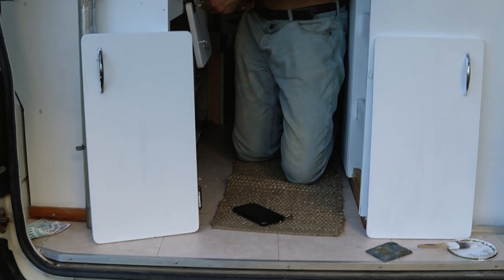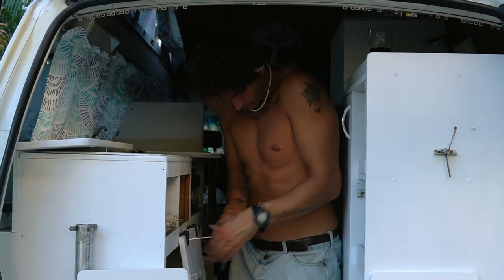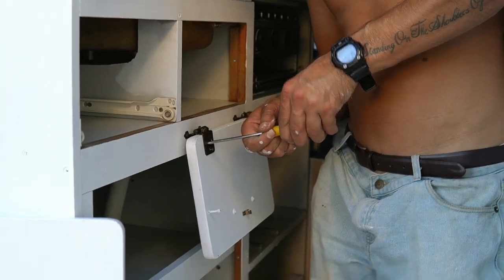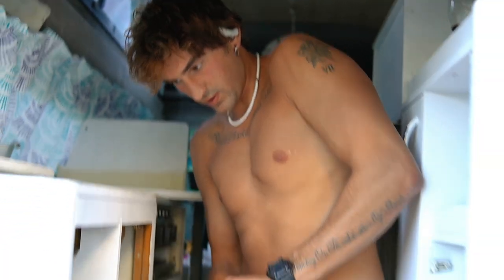A few moments later. While I've been at work, Tommy's been working away, painting all day. It looks really good. He's taken all the drawers apart and now we've got a really nice white color. I wonder how long it'll stay white. Now you're screwing it in, it looks really good. Very good job, baby. Thank you, darling.